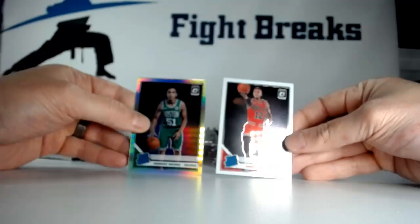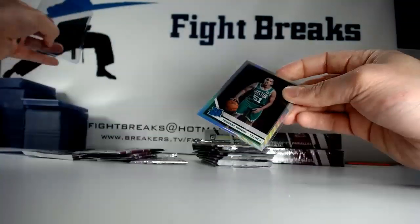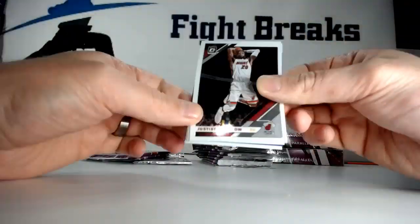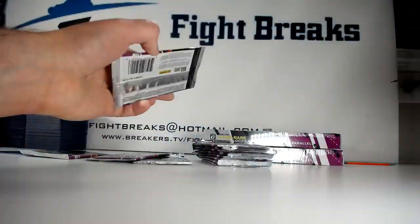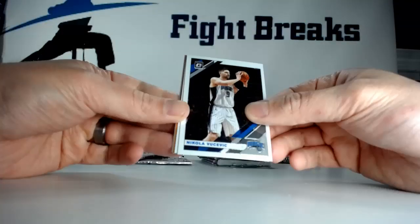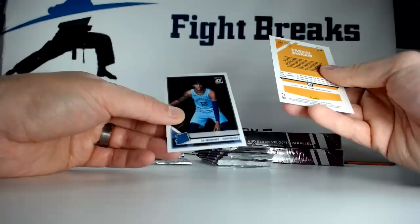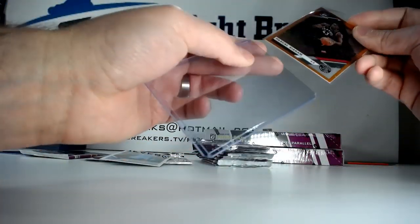Tremont Waters, Daniel Gafford, Boston Celtics, the hollow, Optic hollow rated rookie, Tremont Waters. Justise Winslow, Eric Gordon, Rainmakers, James Harden, his former teammate Kevin Durant, Vucevic, right, then orange, Pascal Siakam. Pascal Siakam, 133 of 199, Orange Prism. Then we got a Ja Morant behind it.